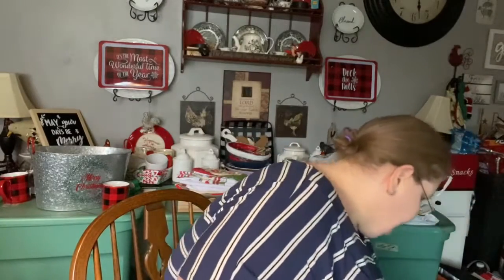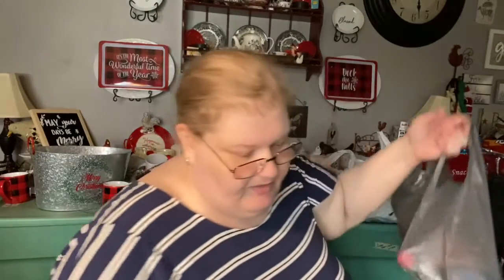Mom wanted some of her butter puff corn. You know, she's having a little trouble with her mouth these days, so she's trying to eat things that are a little softer, which is good. Fudge covered peanut butter cookies. It's my one bad thing.